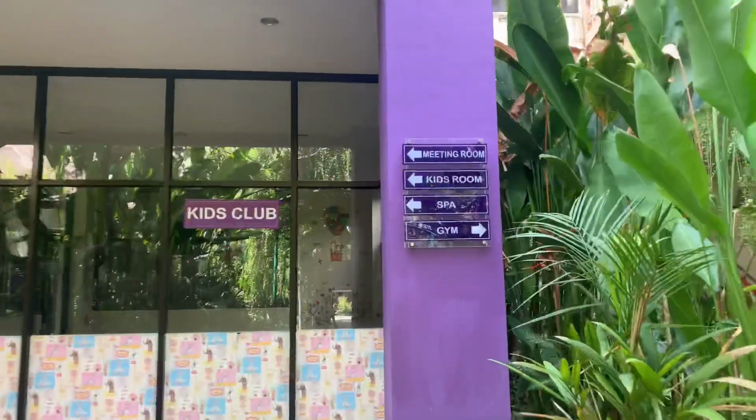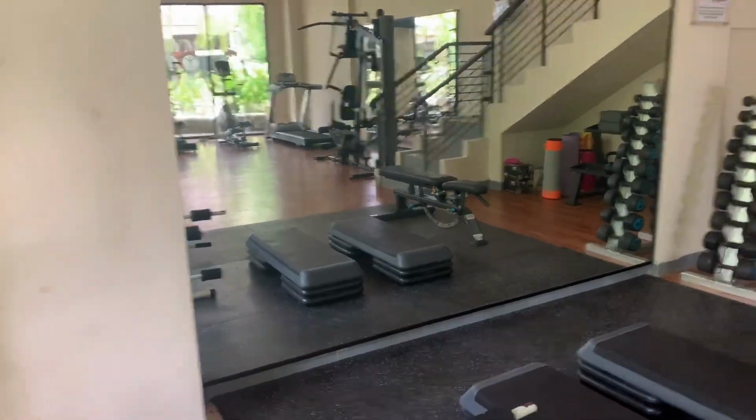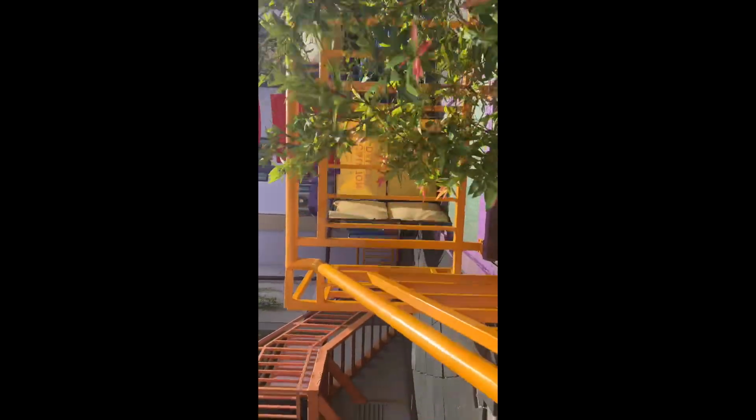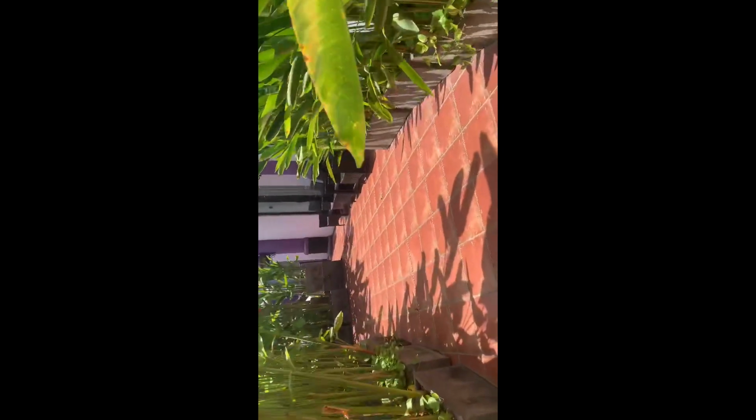When you rent this room, you can have access to the gym, which is located near your room. This is the gym, and it's open every morning up to 10 p.m. in the evening. And here is a place for children. This hotel has this big room and a studio room where children can have their own time. They also have a swimming pool.